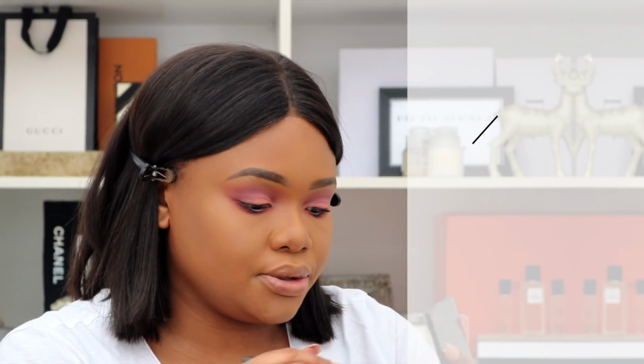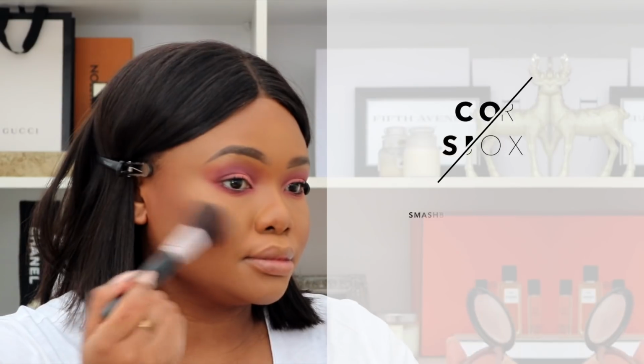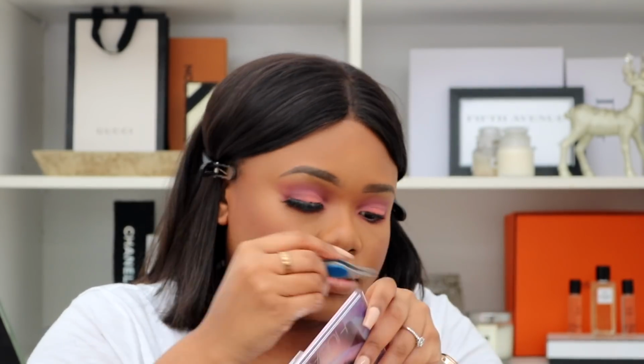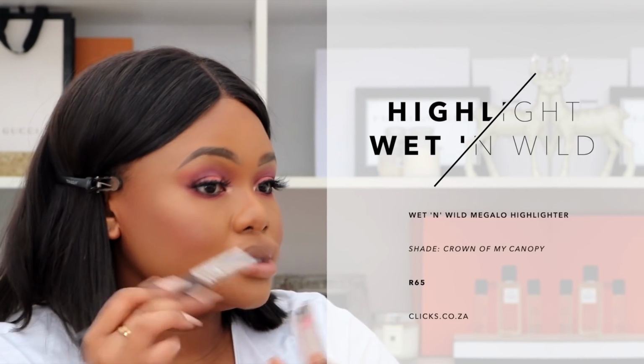I want a bronze, so I'm taking my Smashbox Studio Skin. I did get another one, but I haven't exactly finished this one yet, so I'll continue with her. I'm taking my Wet n Wild highlighter and I'm gonna highlight with it.